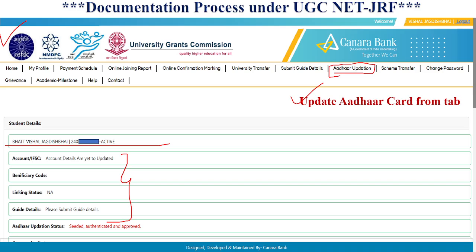After entering the Aadhaar card details and the OTP, see the Aadhaar updation status. Once you do the process, it will become seeded and authenticated, and approval will again be done by the nodal officer. Okay, this is the first step: after registration, update your Aadhaar card. Then next.